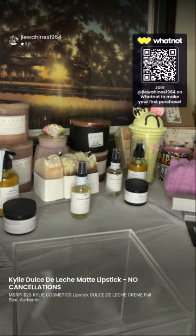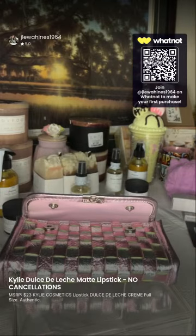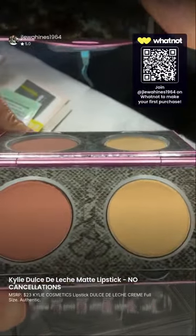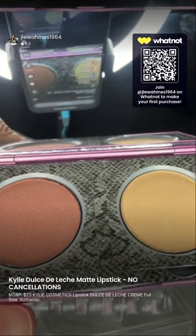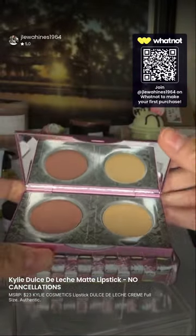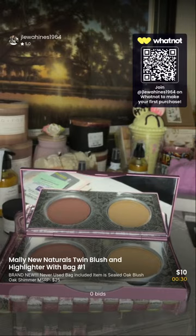Okay. This Mally. This is the Now Naturals Twin Blush and Highlighter with the bag. So pretty. Those are like 25. Yes, MSRP is 25. Running for 10. I do have 2 of those.